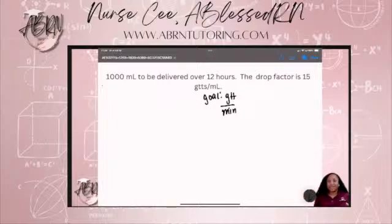So what a drop factor is, is how many drops that are in the chamber will deliver 1 milliliter of the solution. Okay, so it takes 60 drops in that chamber to deliver 1 milliliter of solution. That's all that a drop factor is. Then with the other ones, like 10, 20, 15, those drops are bigger. Okay, those drops are bigger, fat, juicier drops. So it takes 10 drops to deliver 1 milliliter versus 60 little itty bitty drops. So that's the difference between macro drips and micro drips.